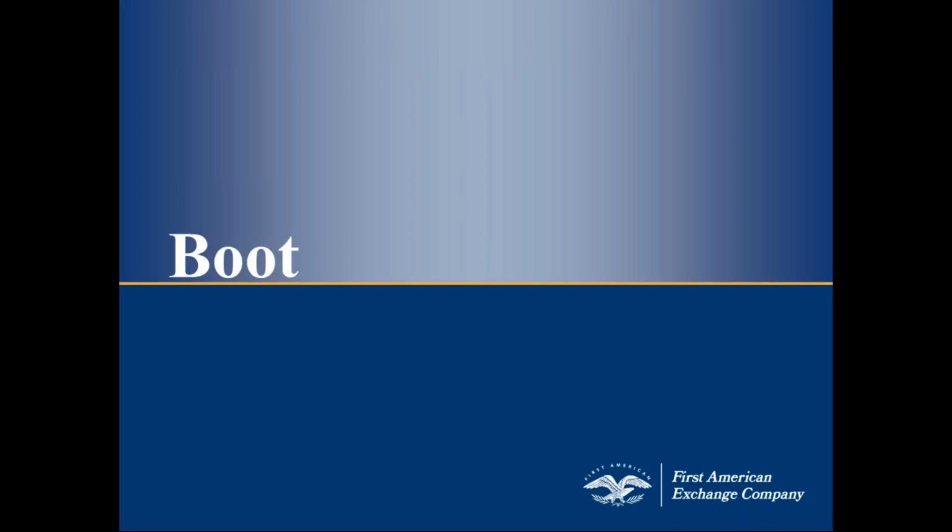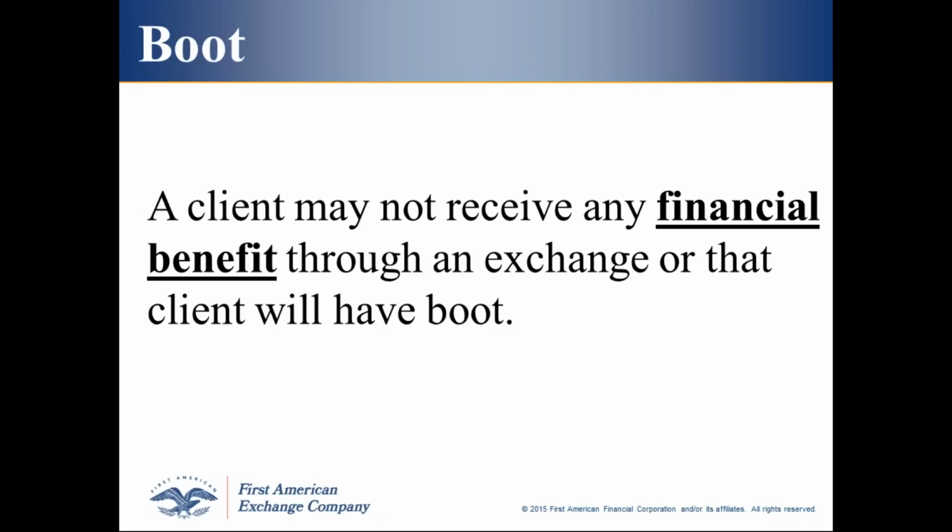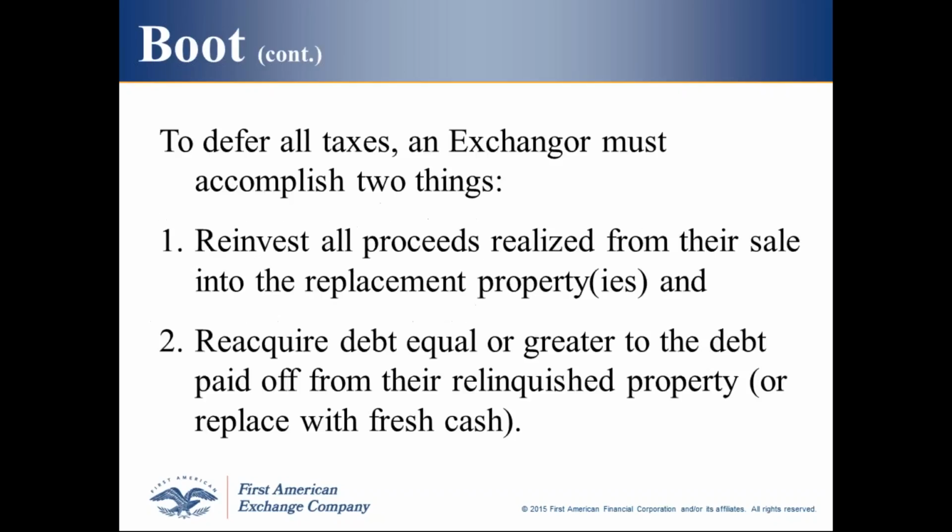Okay, so what is boot? Just because you do a 1031 exchange doesn't mean that you're not paying taxes. If you have boot in your transaction, or any financial benefit that you receive through the exchange, it's boot and you're paying taxes on any boot. So if you do a 1031 exchange and you have boot, you're going to pay taxes on the boot. So let's talk about how we can avoid having boot in our 1031 exchange transaction.